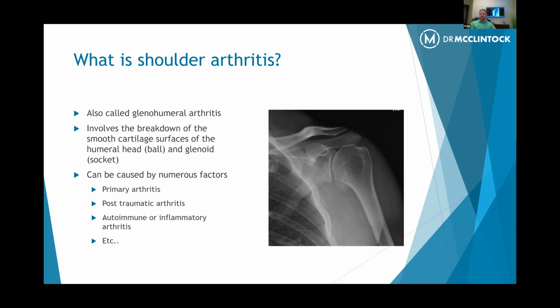There are multiple things that can play a factor or a role in the development of shoulder arthritis. Most of it's just regular osteoarthritis or wear and tear arthritis, as we refer to it in orthopedics. You can have post-traumatic arthritis, where these patients have had injuries in the past, and as a result of that injury, they go on to develop arthritis at a later stage in life. Some arthritis is autoimmune based. So these are patients who have something like rheumatoid arthritis or psoriatic arthritis. And these are processes where the immune system of your own body actually attacks the lining of the joint and that cartilage surface and causes that breakdown to occur.